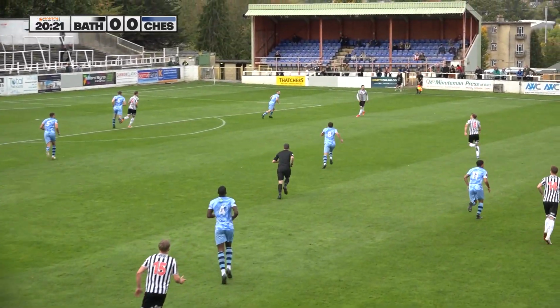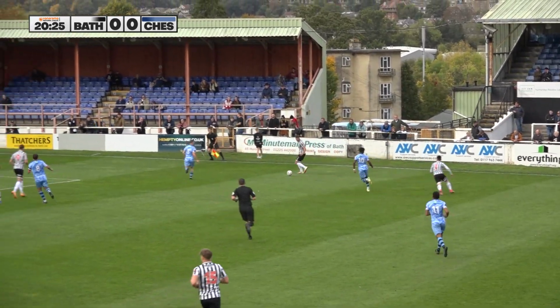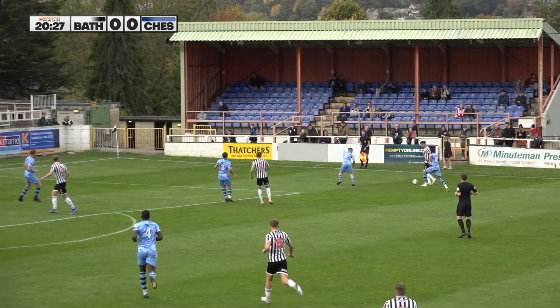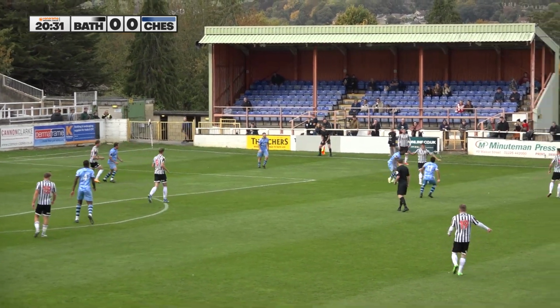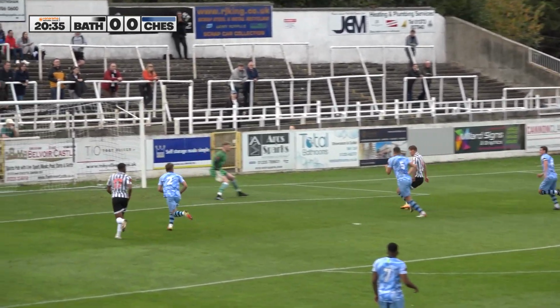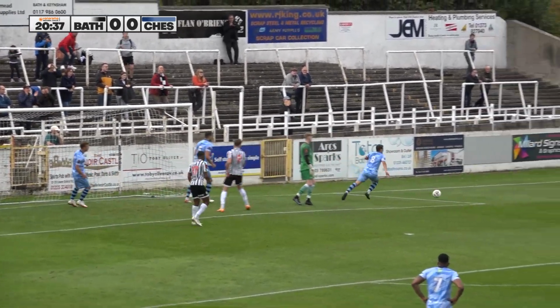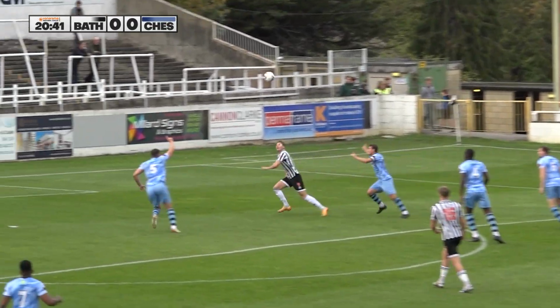He then looks to shift it out to the right. Fletcher brings it down, then plays it to Rains, about 20 yards out. Chance to maybe take on his man. Still with Rains. Plays it across to Hayfield on the edge of the box. Dinks it over the top. Cook is in behind. Cook in on goal. Superb save by Rose. Strong hand to his left to deny the Bath City number 9.